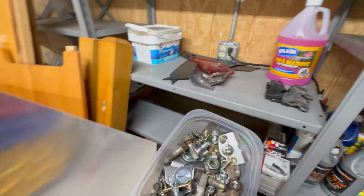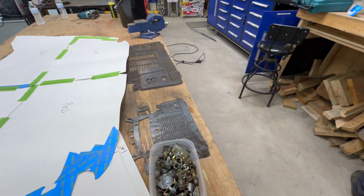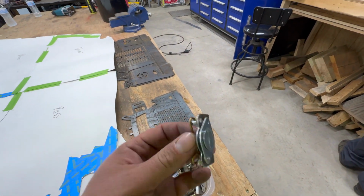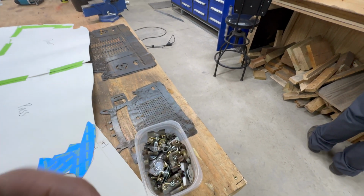Yeah. So we're going to see if we can get these little clips to work for us to try to hold that in there. So we'll see what happens.